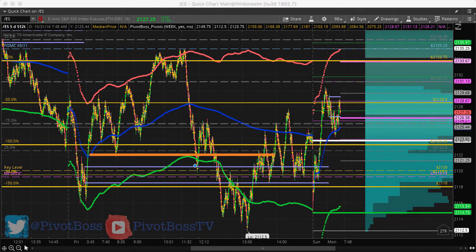So you can see how that area, that zone, was very important throughout the session. Even though it only held the first couple of times, it still became a very important reference point the rest of the day and still allowed for multiple trade ideas.